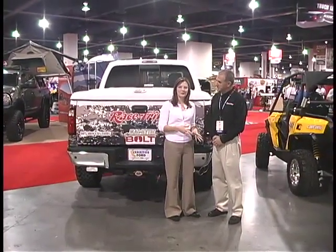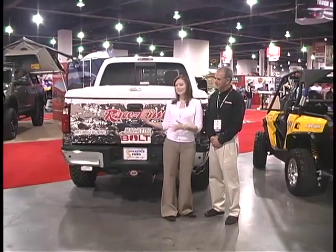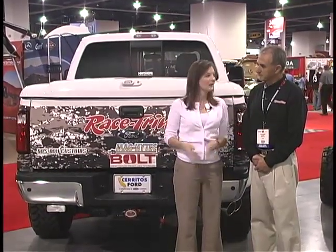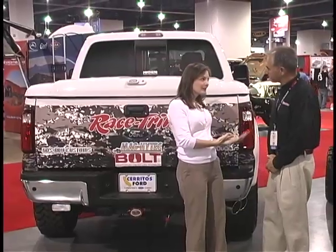We're with Bud Balmer, who's with Race Trim, and this is his 2011 F-250. Obviously, it's got an LSX series tonneau cover on it. Bud, how are you? Great, thank you. Good to see you. Very good to see you. What are your plans with this truck?